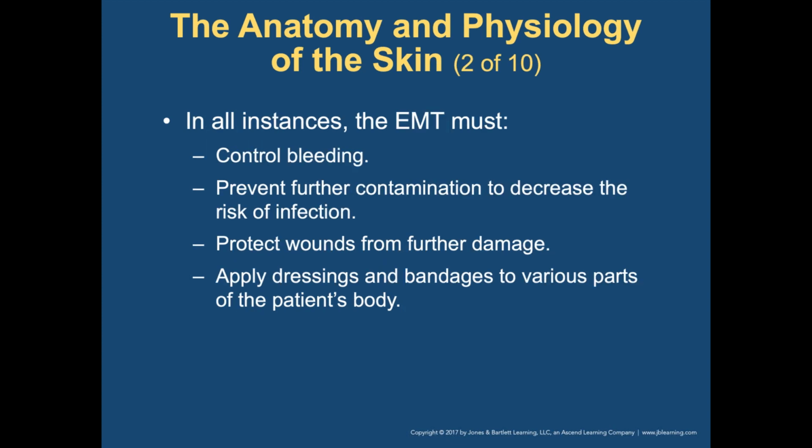In all instances, the EMT must control the bleeding because if we don't, we're not going to have a patient anymore. We've got to fix that because if you don't stop it, it's going to cause you to start doing CPR, but then there's no blood to go round and round. It's going to carry oxygenated blood and deoxygenate it away from the body. So just stop it when you see it. That's a priority. That's a major thing.